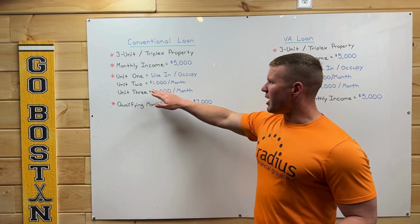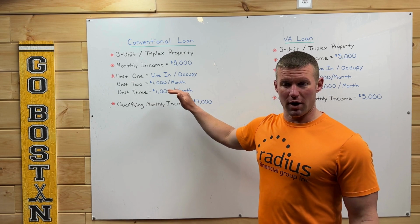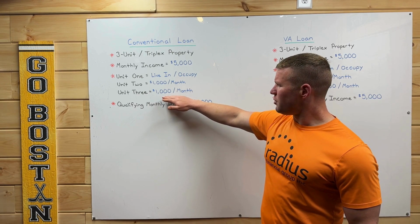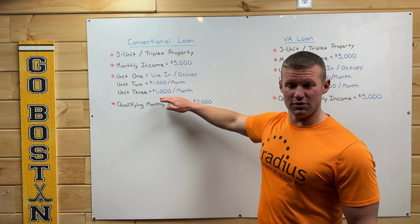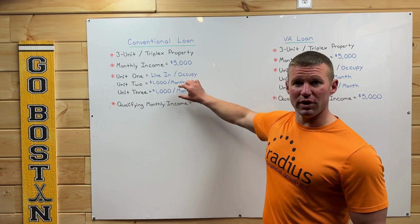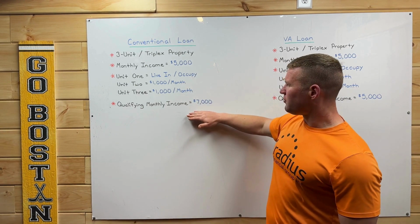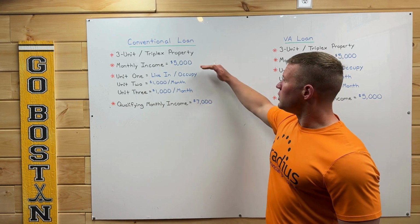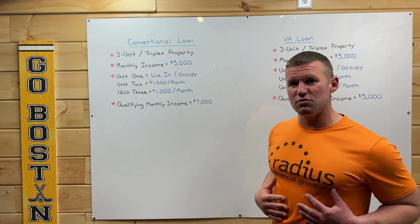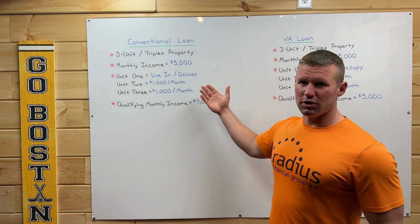So, let's go through. Again, we're buying a triplex. Unit 1, the first unit, is the unit where the buyer is going to live in or occupy, right? Unit 2, the buyer is going to rent out for $1,000 per month. And unit 3, the buyer is going to rent out for $1,000 per month as well. So what we do is we take this 1,000 and 1,000, we add it up and we get $2,000, and we add that rental income into the buyer's monthly income, and we get a qualifying monthly income of $7,000. So the buyer makes $5,000 per month. They're going to rent out 2 apartments for $1,000 apiece. So we in the mortgage business, when we underwrite this loan, we're going to use an income of $7,000, right? So that really helps out when you're buying a multifamily with a conventional loan.